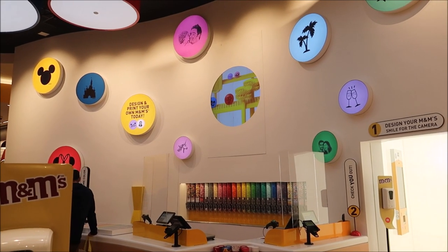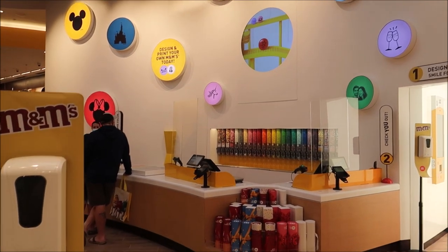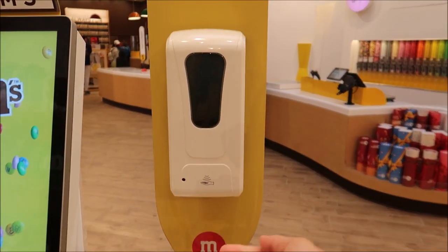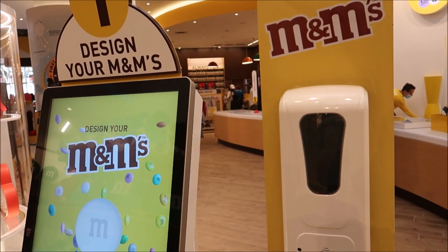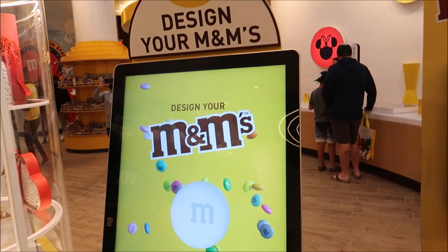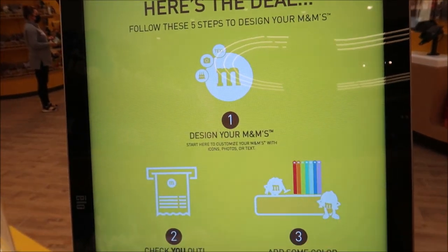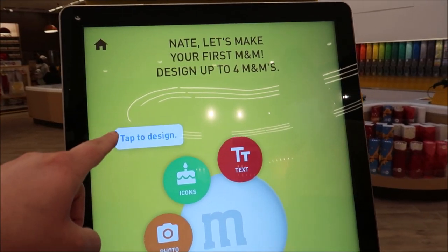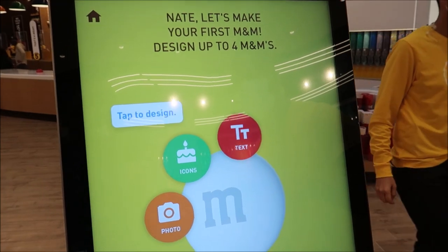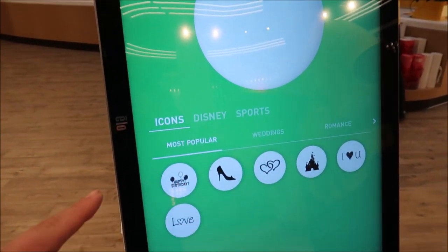One of the cool things you can do is actually design and print your own M&Ms today. So I'm gonna get a little bit of M&M sanitizer. Ooh, it smells like chocolate. No, I'm just kidding. It smells like sanitizer. Tap to start. And you can actually go through all of the different designs you want to. How do I get the stuff to actually upload to the M&M? So, you will go to icons. Oh. And here we go.